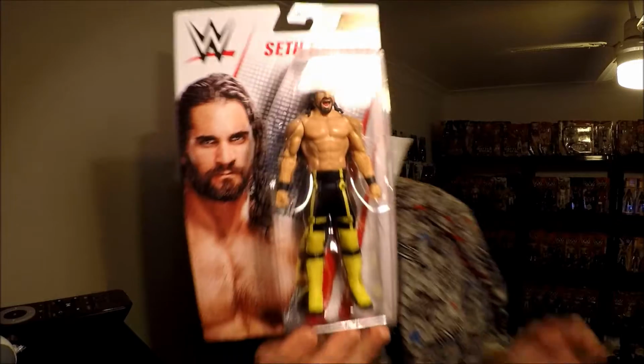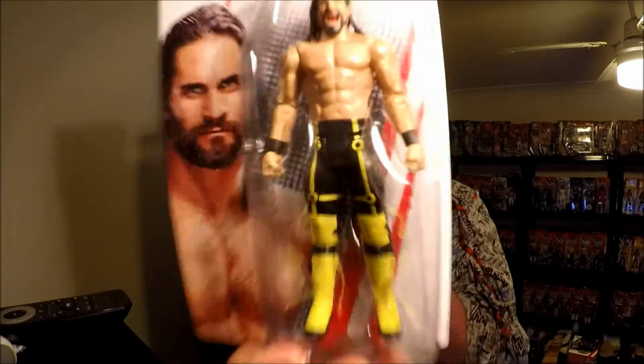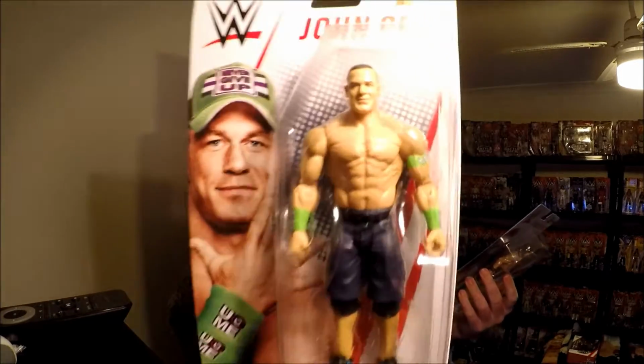Thank you, Big W, for having them in stock. And that's the full set. And that's right, I did get the full set, including John Cena. He always looks the same.